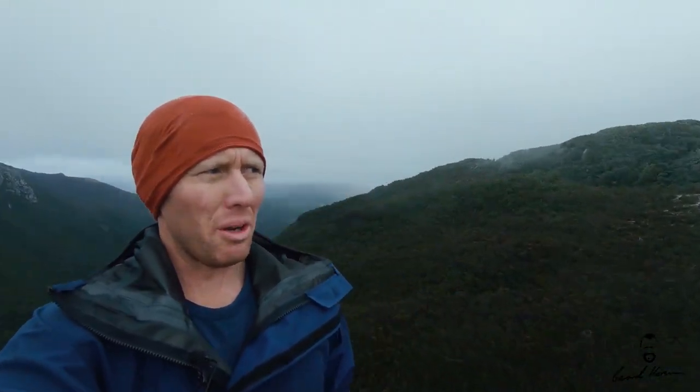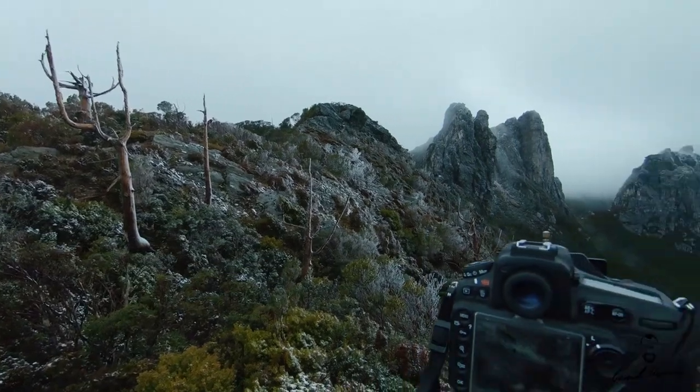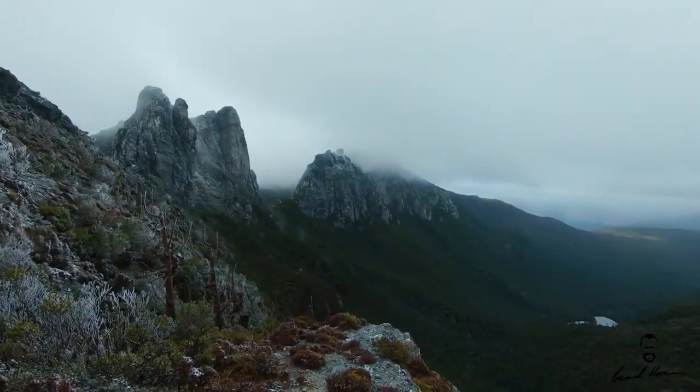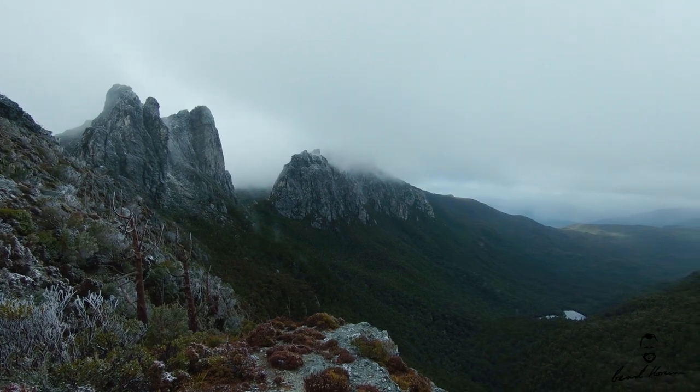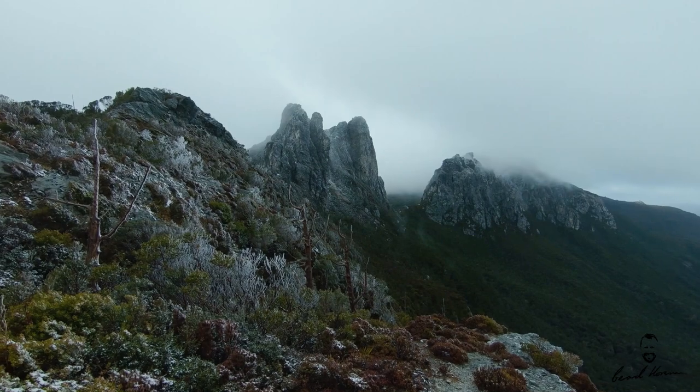This is definitely the spot that I saw on the internet before I came for a walk into Frenchmans Cap that I really wanted to grab this photo. This is the Barron Pass. Unfortunately, on the way in, it was just full of rain and fog and visibility was zero, but this view today is absolutely amazing. We've got a light dusting of snow on the mountains over there, and I've got some nice icy foreground down here as well.